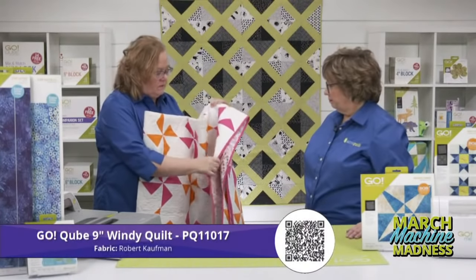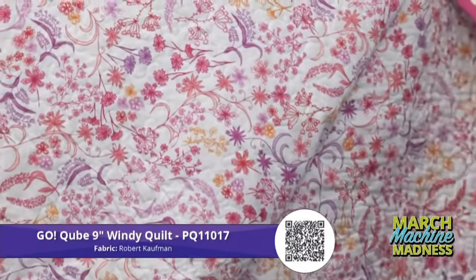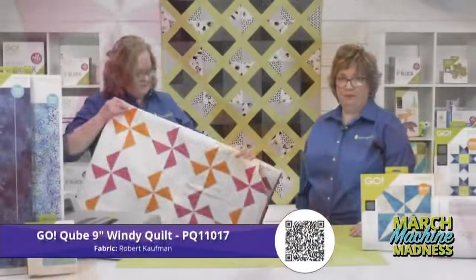Yes. Oh, and look, let's show you the back. Oh, beautiful fabric. This is fun, because it pulls in the colors from the front. I love it when our quilters do that.